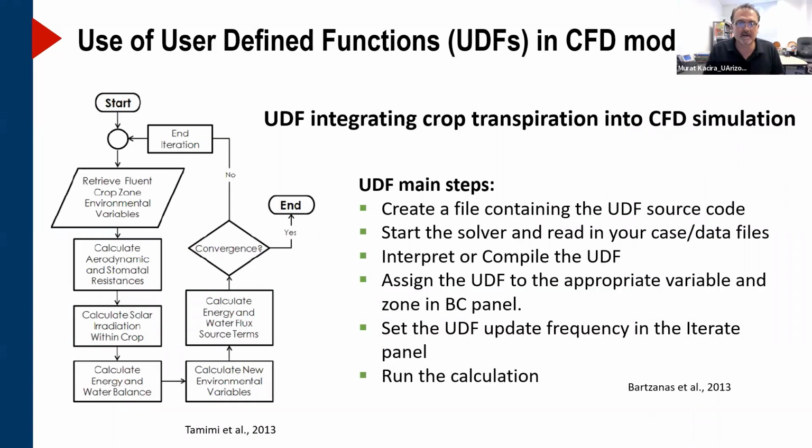As I mentioned, there is a possibility to use user-defined functions, for example, to consider the transpiration effect in the CFD model. The user-defined function inclusion in the CFD model follows basically these steps. The main steps include creating a file that contains the UDF source code.